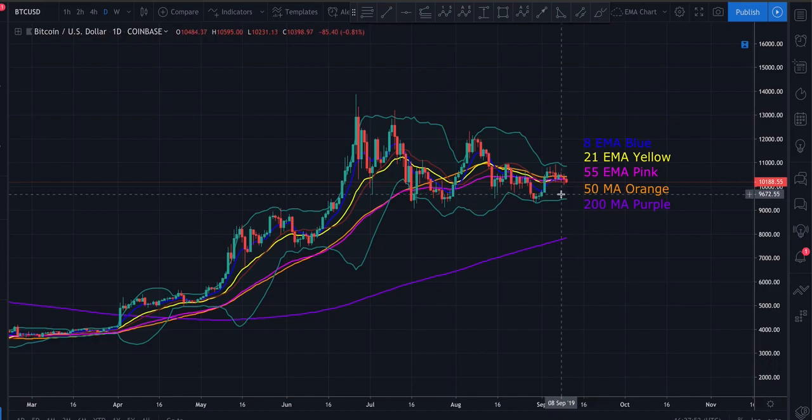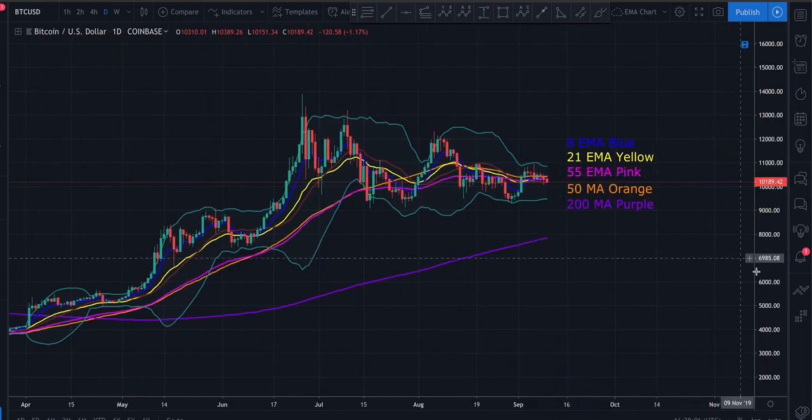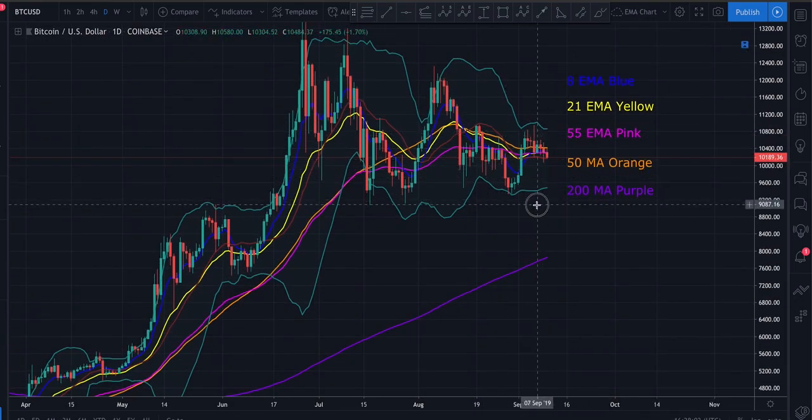And again, I know I've been saying that for quite some time, but look at the 8, 21, and 55. They've been getting squeezed tighter and tighter within a range, to where now we're literally at the tightest it's been since April the 2nd.